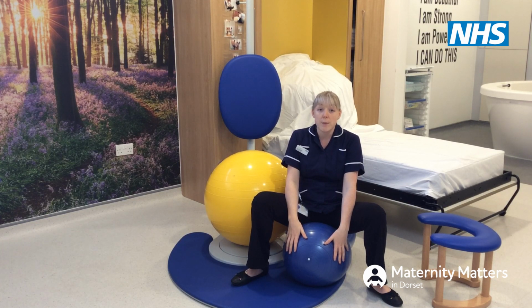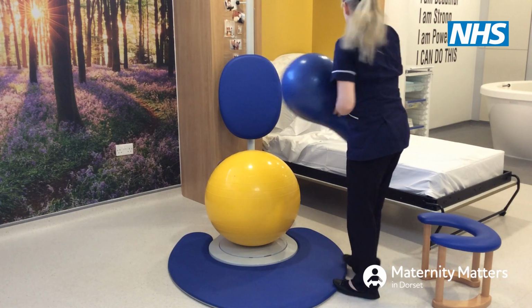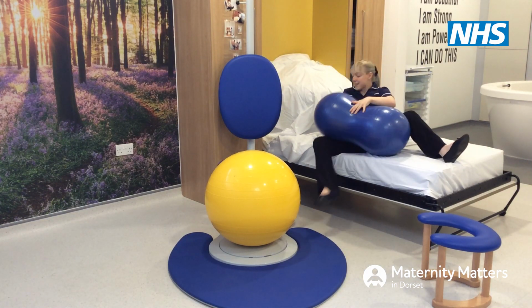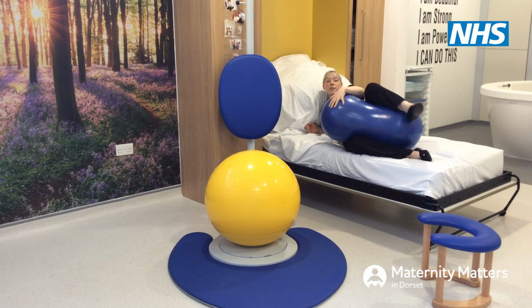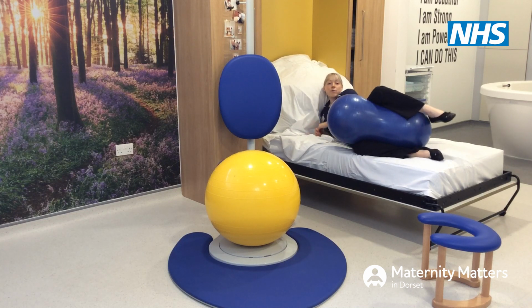Other things that you can do with the peanut ball, well, you can use it on the bed. If you want to have a little bit of a relax, you can actually put it between your legs, because when you're lying down, you do want to have your legs slightly open. You can use a cushion, but if you have one of these balls, that will just help to keep your pelvis open while you're lying down. Lying on your side can be a really good position in early labour as well, and for birth.